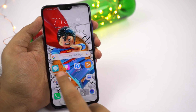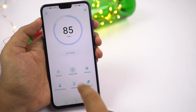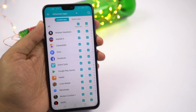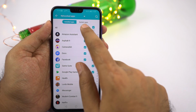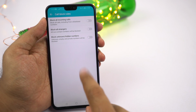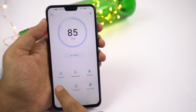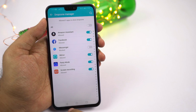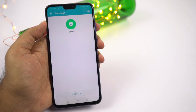Next, this phone comes with an application called Phone Manager pre-installed, and it does a lot of things. For starters, it has something called Network Lab, where you can block internet access over Wi-Fi or mobile data to any application or literally all the applications. Next, we can also block calls and messages from specific contacts. We can also choose to block all unknown numbers or all strangers that usually call over internet. We can also clear the RAM, do a virus scan, change permissions, and a lot more.